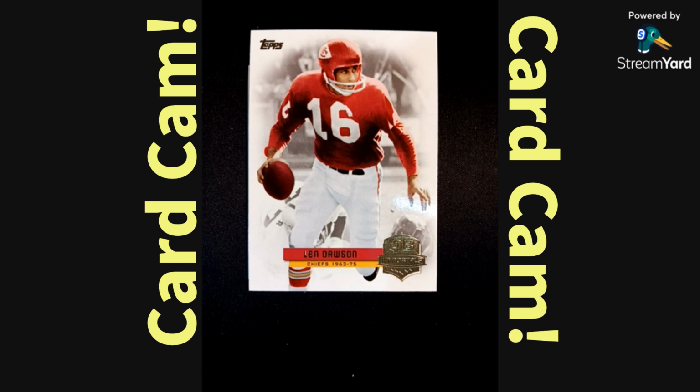It's got that bronze foil logo on there. That's the QB Immortals logo on there. Cool image. It's classic, clean image. Looks like he's getting ready to scramble there. Looks like I made the right decision picking this one up because I was able to move that. I will pick more Len Dawson up when I see him, but quite honestly, I don't see a lot of Len Dawson out there.